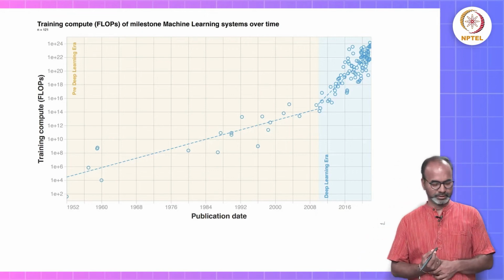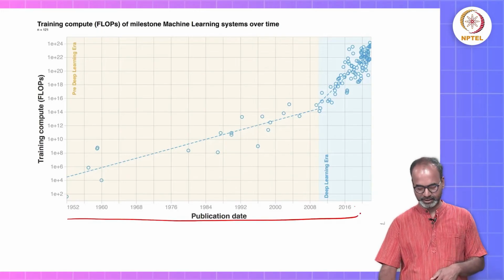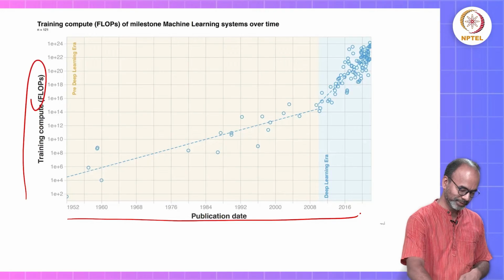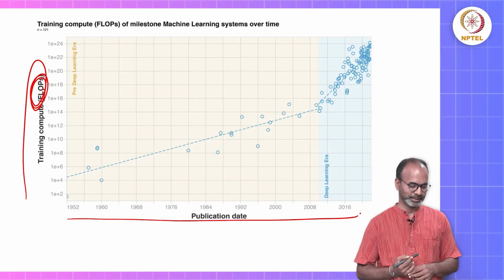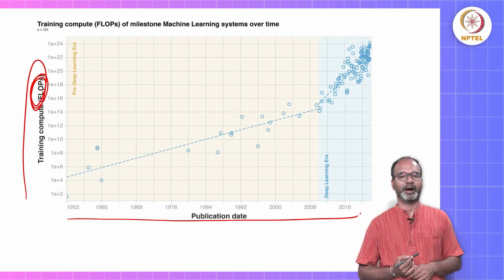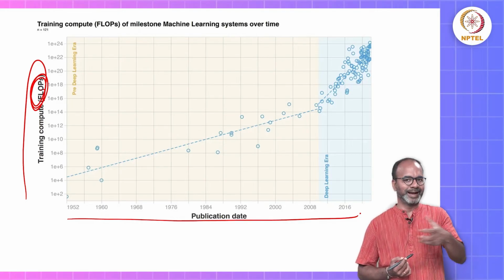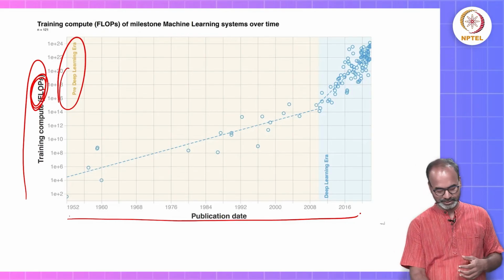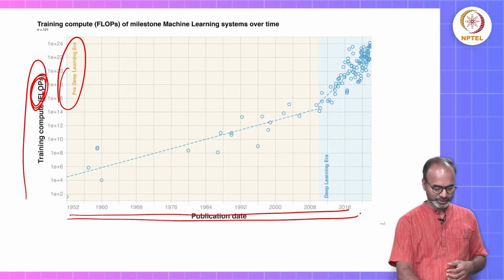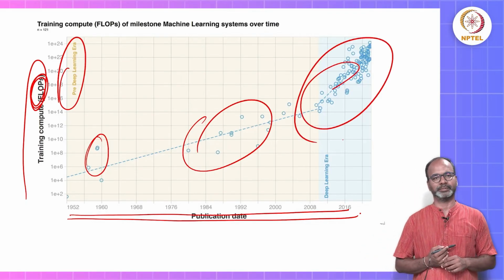Right. So one of the ways that you can actually measure how we are doing is this: the x-axis is publication date, and the y-axis is training compute, measured in floating point operations, which is one way to define how much compute is available or being used in that time period. This is per deep learning era, by year, and it shows how much compute is being used by these models.